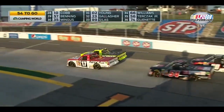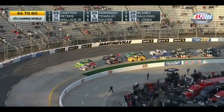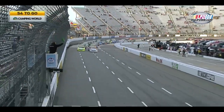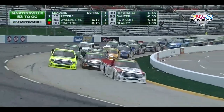The field back in the hands of the 17 of Timothy Peters. On the outside, Matt Crafton. On the inside of that second line, the 54 of Darrell Wallace Jr. He has been good all day. We'll see how he does in the final 53 laps of racing. Green flag back in the air. Boy, a nice start by Timothy Peters. That may open up that bottom for Bubba Wallace.